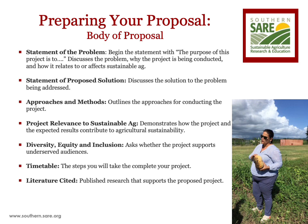The statement of the proposed solution discusses the solution to the problem being addressed that you intend on testing in your proposed project. The statement of proposed solution may also include a few objectives or questions that explain what you plan to do to test your solution. We recommend no more than 2 to 3 objectives. The proposed solution should indicate how the results benefit farmers and allow them to apply what you learned to their own farming situations.